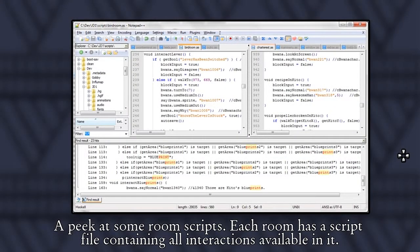I don't want to delve too far into that. Wow, so much more scripting and coding. Okay, a peek at some room scripts. Each room has a script file containing all interactions available in it. Ooh, okay, so what do we have here? We have lever has been switched. Bwana says disagree. What do we got there? Bwana use medium out. So why? Set bowl knows the lever is stuck.